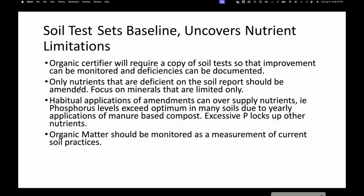So when you're looking at your soil test, you only want to add nutrients that are deficient. You don't want to continue to add nutrients that the soil doesn't need. It's a waste of money, and it can also impact the uptake of other minerals. For example, habitual applications of amendments can oversupply nutrients. This is a problem with people using too much manure-based compost. The phosphorus levels can be very high, and excessive phosphorus can lock up other nutrients like calcium. So organic matter should be monitored as a measurement of current soil practices.